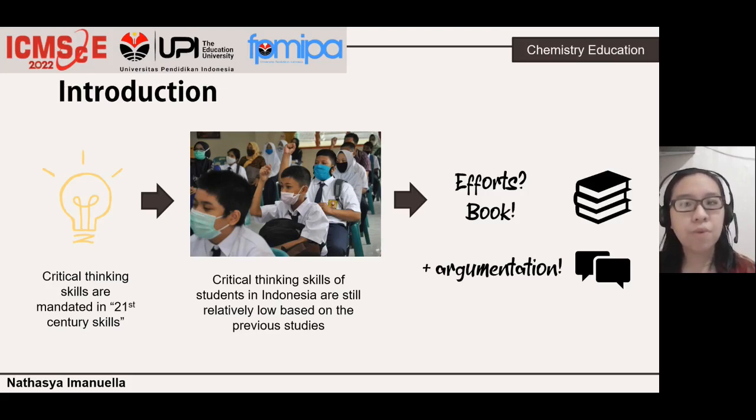Then, how do we improve critical thinking skills? Actually, the book can be used to increase critical thinking skills. In addition, argumentation is also an effective and efficient way to improve critical thinking skills. Science textbooks, especially chemistry books, require argumentation because chemistry itself is the science that studies natural phenomena.